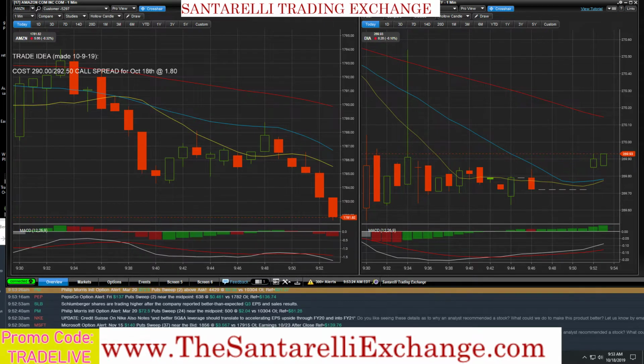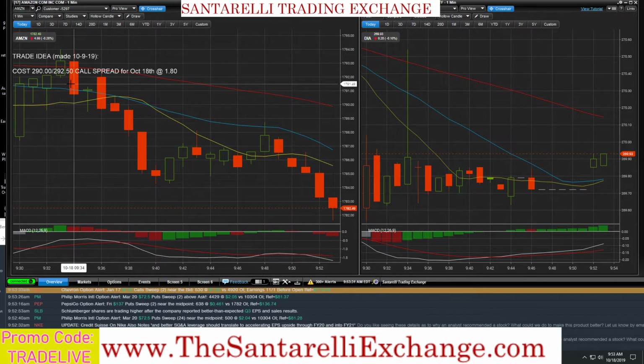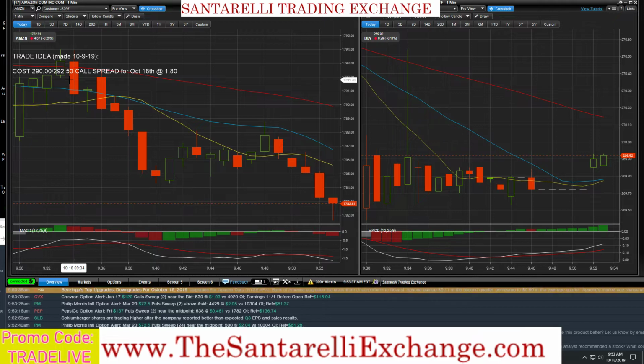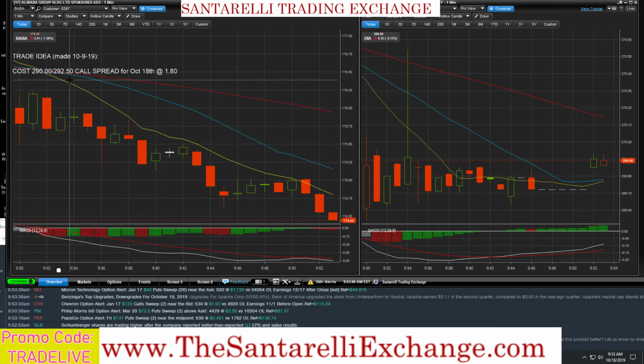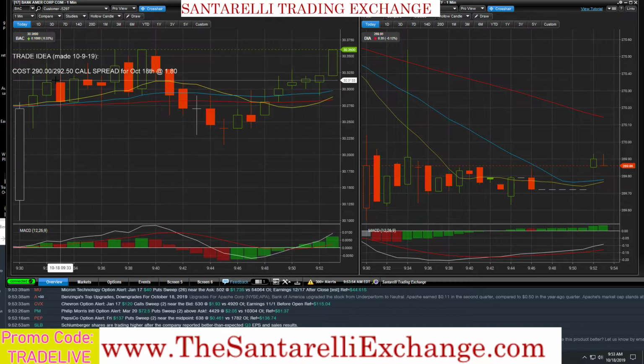What a nice job we did selling our spread earlier this morning. I think we sold it right around here. Yeah, it was actually right on this candle, I believe, the 934 candle. That Costco trade, I gave out a trade idea on the other day. That one's up nicely. Costco still continuing to climb. Should have bought into that. Yesterday I was going to make another trade on that.